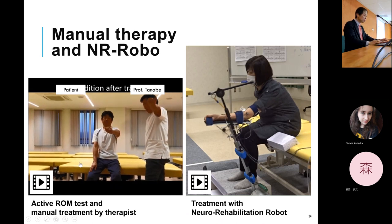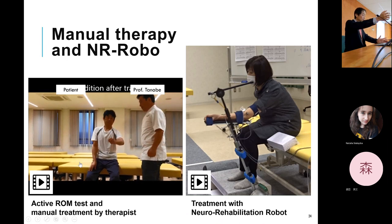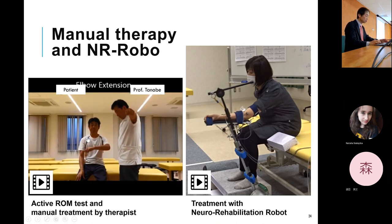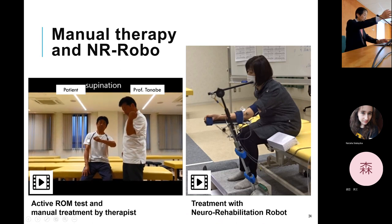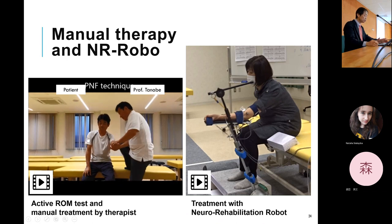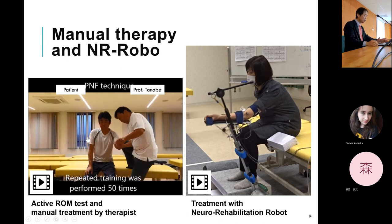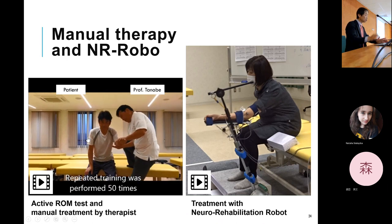After manual training by Professor Tanabe, the patient can extend the elbow joint and rotate the forearm. This is a training effect. One more of this video. He cannot extend the elbow joint and rotate the forearm. But after manual training by Professor Tanabe, the patient can extend the elbow joint and rotate the forearm.